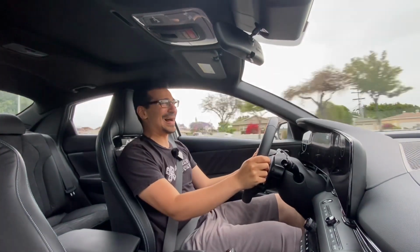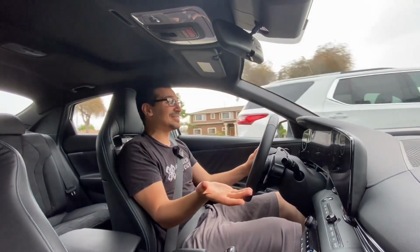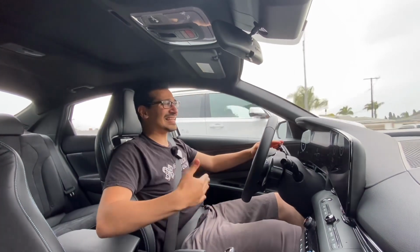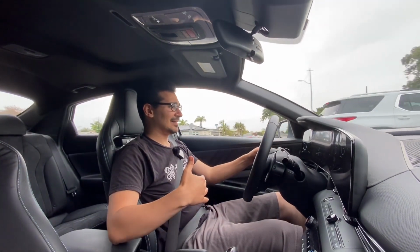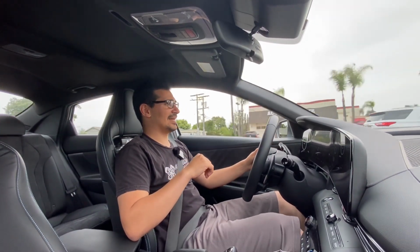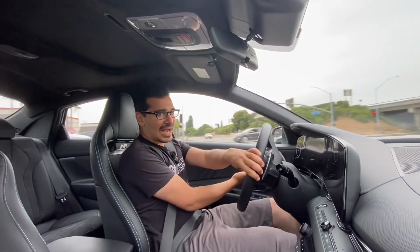Oh, the pops are so good. Downshifted on its own just to give me some pops, but I gave it a little bit at the same time, and it kind of worked out. It's like he's your teammate, Mr. NGS. Let's get the manual mode here. In second gear here, we'll make a turn with some momentum. I love how stiff the steering is.